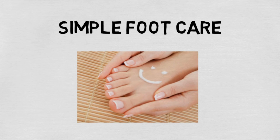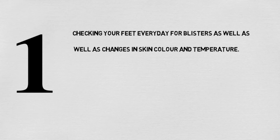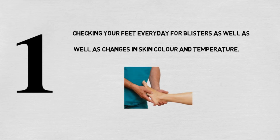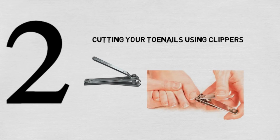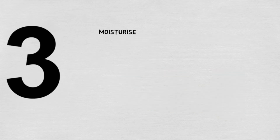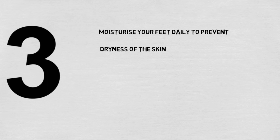As you can see, it is quite important to look after your feet if you have heart disease. A regular foot care routine is important to prevent complications. You can follow some simple steps to make sure that you maintain good foot health. These include checking your feet every day for blisters as well as changes in skin colour and temperature. Cutting your toenails using clippers and following the natural curve of the nail. Do not cut if you cannot reach or see well, and do not cut your nails too short or cut down the side of your nails.